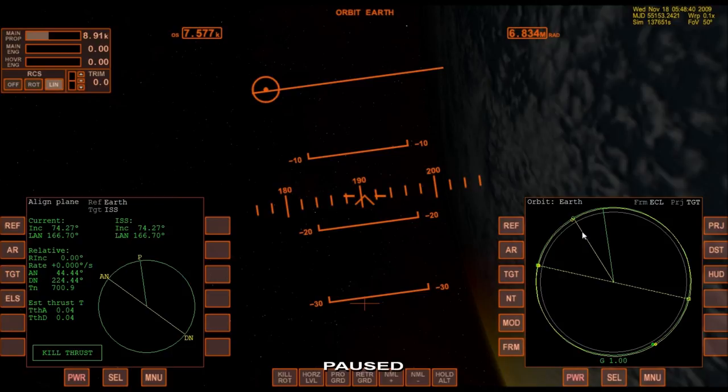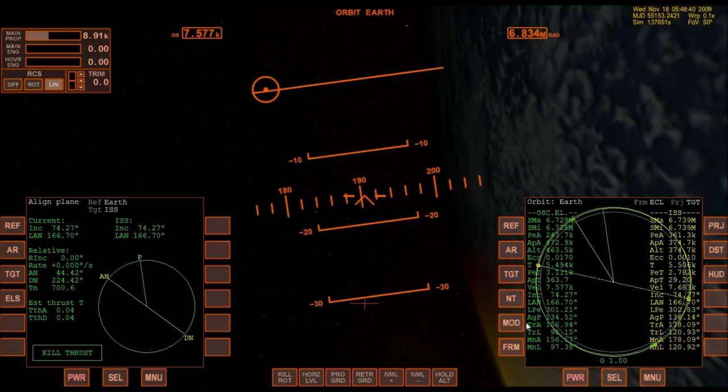You can see here that this yellow line is pointing directly at that green bubble, and that is my apoapsis, and this green bubble here that's filled in is my periapsis. So what I want to know is what is the altitude of the ISS right now, and it's 374.7, so I'm going to write that down. 374.7, I wrote that down.